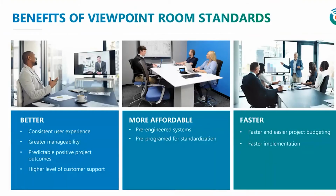So some of the benefits of utilizing a tool like this: we always talk about saving time and saving money. Well, this is sort of better, more affordable, faster, right? The whole idea that we want to present is delivering a consistent and repeatable experience to a customer. So when your users use a space in one city, and they go to a different city, could be across the world or just a different part of the same city, their experience using that technology in those meeting spaces is the same.